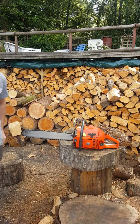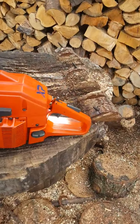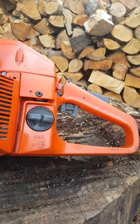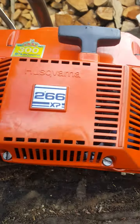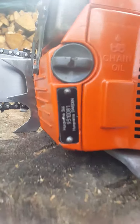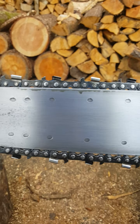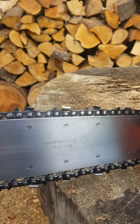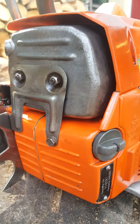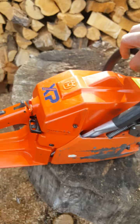Let's get the camera and do a little walk around. So all original screws, no damage to the handles, a gorgeous little 300-year anniversary sticker, serial number plates. I love the Sandvik bar finish, and I tend to burnish the steel finish on the bars because I just love the way it looks. Front of the engine again, just in gorgeous condition. Spin her around.